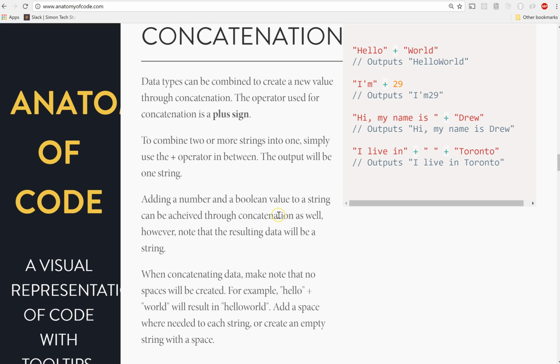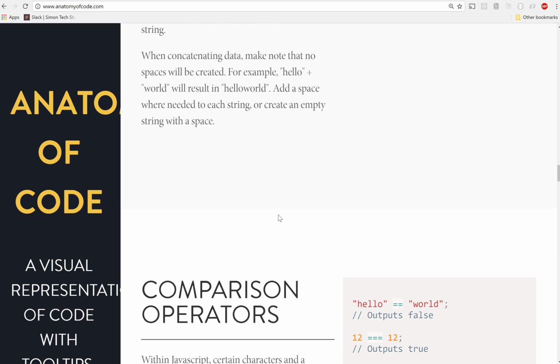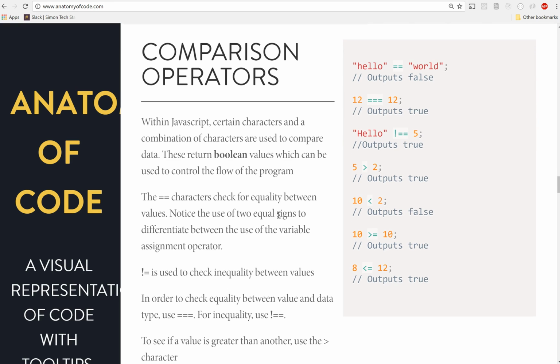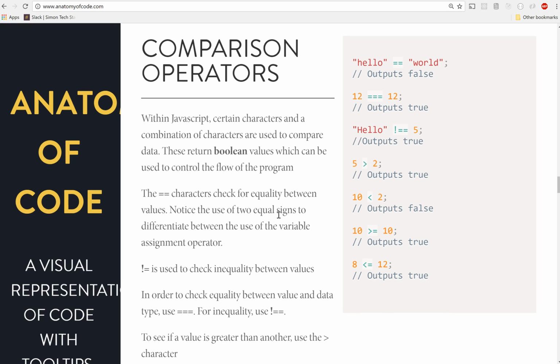So concatenation is really useful. You'll see it happen all the time in JavaScript. Okay, let's get to the trickier stuff, and then we're going to write a little more code. I want everyone to go ahead and read comparison operators, and we'll talk about when they might be useful next.